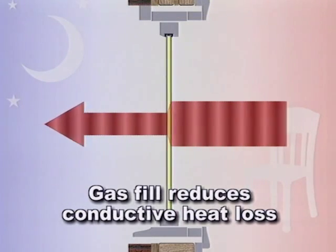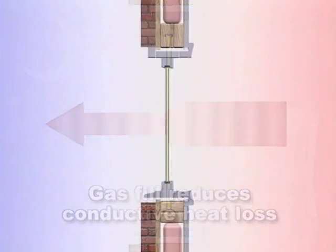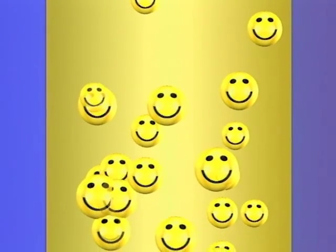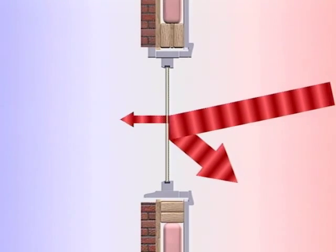An inert gas fill instead of just air in the sealed unit helps to reduce heat loss and is also recommended. Don't worry, these gases are chemically inert and just as safe as using air. Using low E glass and gas fill together provides optimum energy efficiency.